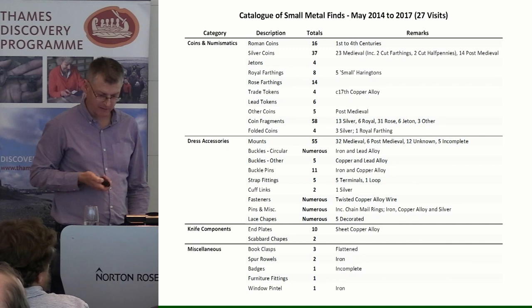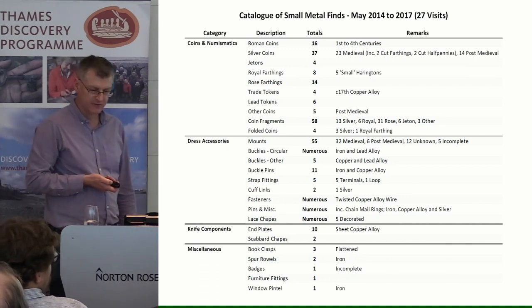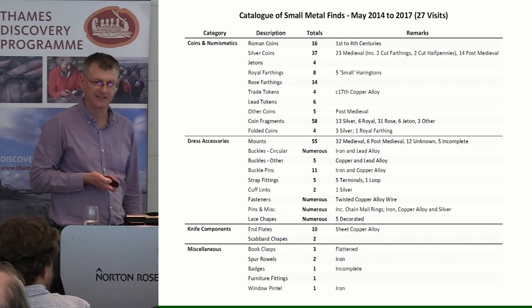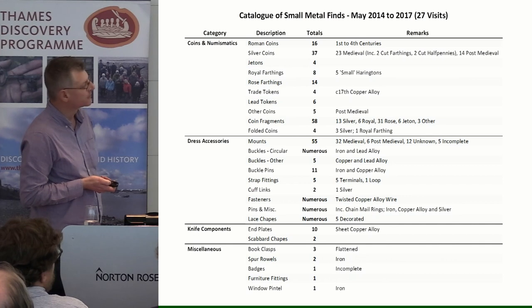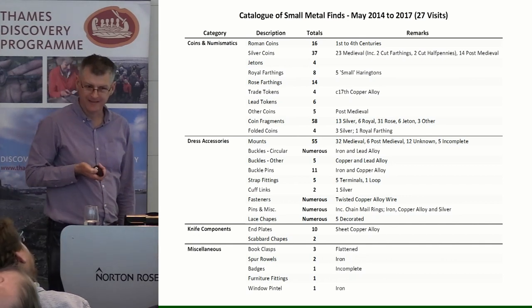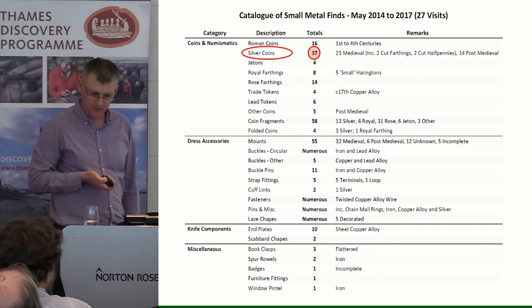So, what do we find? This represents 3 years of searching with 27 visits in total. And you can see there's quite a wide variety of different bits and pieces just from this one small patch on the foreshore. Because we're time limited today, I'm going to concentrate initially on the silver coins which I found from here.